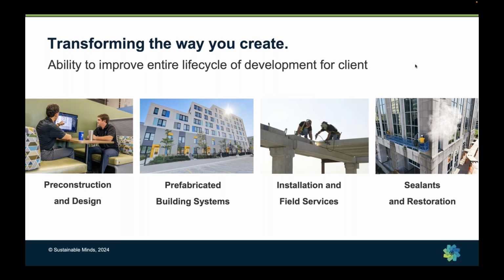I think what's really interesting about precast and specifically what Wells does is that we have individual products, but they work together as a system. So it's not just a double T or a piece of hollow core, it's how they integrate and live together to make the entire structure. We also have installation and field services teams. And then we also come in with our sealants and our restoration team that can work through the entire life cycle of those projects.